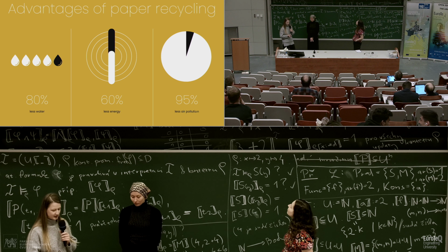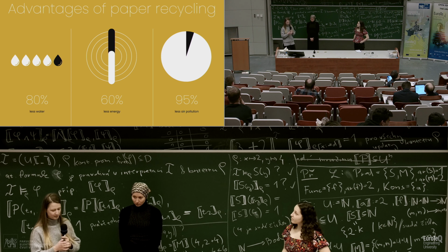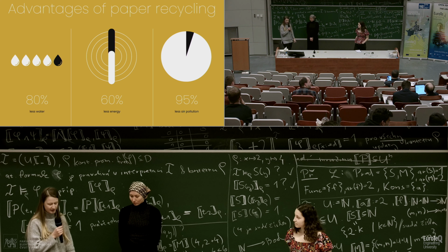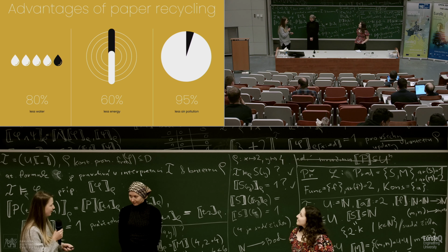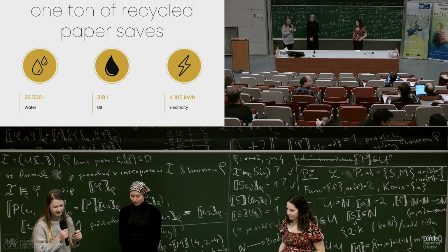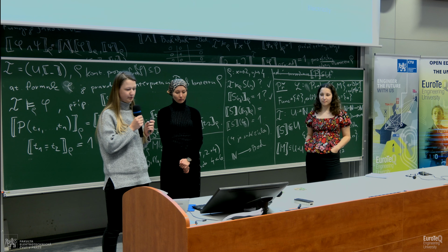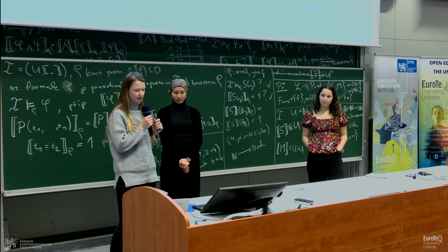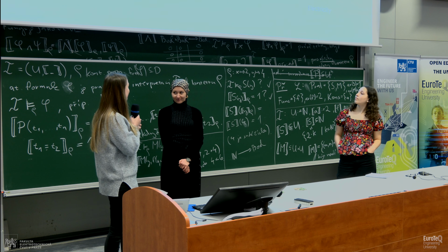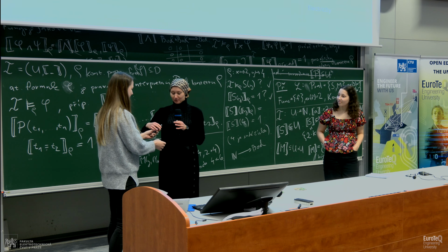Other advantages are when you create paper from recycled paper, you use less water, less energy, and less air pollution. For example, 1 ton of recycled paper saves about 26,000 liters of water, 300 liters of oil, and 4,000 kilowatt hours of electricity. And more about how many coasters we can make will tell you Sandra. Thank you.